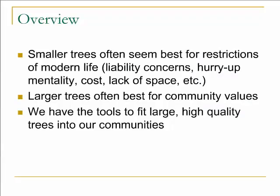So this is a summary of what I'll cover for the rest of this talk, that smaller trees often seem best for restrictions of modern life, and I've listed some restrictions there that I think lead to a tendency to have small trees, like liability, a hurry-up mentality, hurry-up being I couldn't possibly wait for a tree to grow 50 feet tall. I just want my installed landscape to be the way it's going to be now.